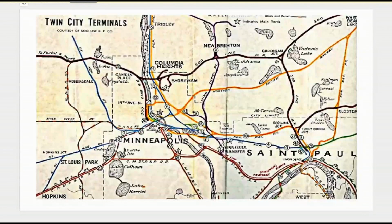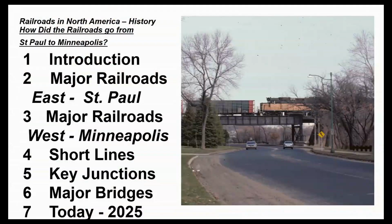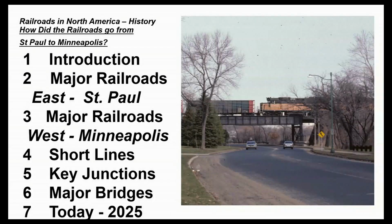This is a map of the Twin City terminals. So here's the Soo Line. Here's the Northern Pacific. That's orange. Yep. And the NP came over here, and then the Great Northern is blue, and then the Milwaukee is red. And those are really the four railroads that own track. Everybody else ran on these railroads. And so what I'm going to try to do is go through the major railroads that had facilities in St. Paul first, go through each one, and then Minneapolis.